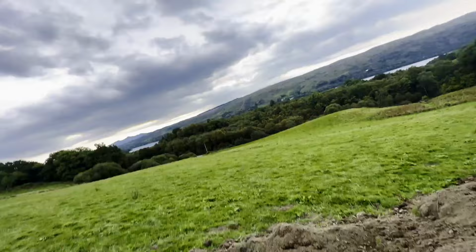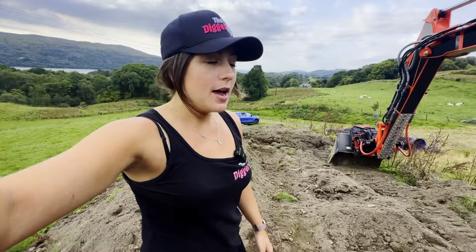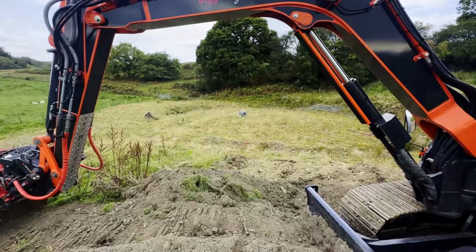Good morning, we're on Wednesday morning, back at this beautiful site. It's a beautiful day again, the view. So this morning I am going to just get rid of all the soil, put it down there. I'm going to have to scrape all the vegetation off the house site itself, clear it all away, and then hopefully get started into that bank there. Let's see how it goes.